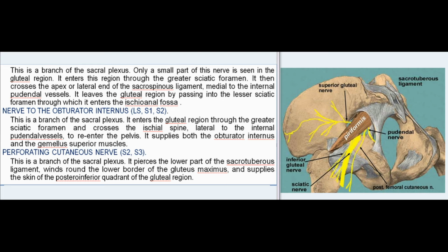It enters the gluteal region through the greater sciatic foramen and crosses the ischial spine, lateral to the internal pudendal vessels, to re-enter the pelvis. It supplies both the obturator internus and the gemellus superior muscles.